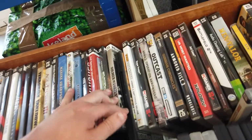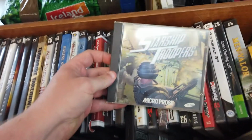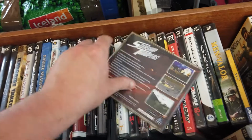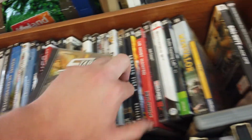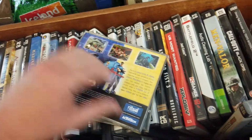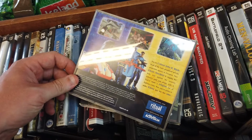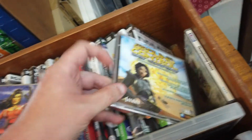Now, nestled within all these DVD style cases, as you can see there, some CD jewel case ones, Starship Troopers. Yeah, I adore the book, I adore the film, I'm definitely getting that. Sin as well, which I think I've heard of, it kind of rings a bell. It looks a bit raunchy, not my thing, but you know what, yeah, I'm getting that as well.